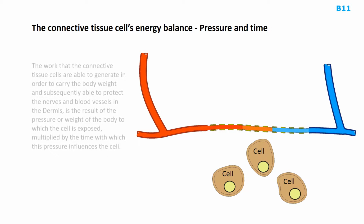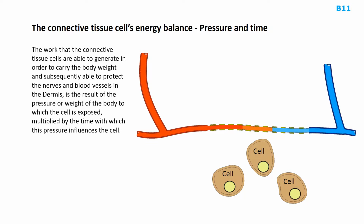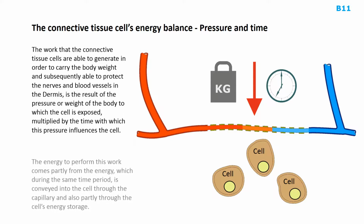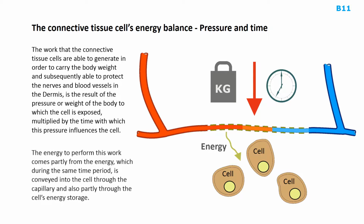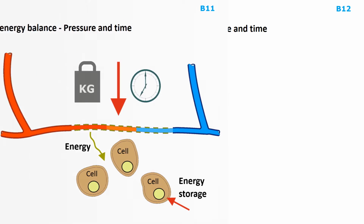The work that the connective tissue cells are able to generate in order to carry the body weight, and subsequently protect the nerves and blood vessels in the dermis, is the result of the pressure or weight of the body to which the cell is exposed, multiplied by the time with which the pressure influences the cell. The energy to perform this work comes partly from the energy which, during the same time period, is conveyed into the cell through the capillary, and also partly from the cell's energy storage.